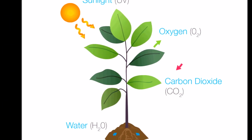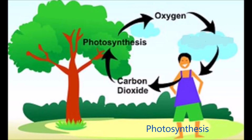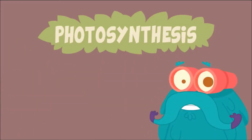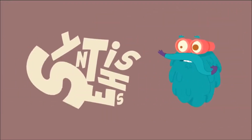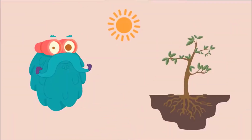Plants produce oxygen by a process called photosynthesis. But what is photosynthesis? Beckett, can you explain this to us, please? Photosynthesis. Doesn't that sound like a big word? Well, don't be bogged down by it. I'll tell you what it means. Photo is a Greek word for light, and synthesis is a Greek word for putting together. Now, it's simple. Photosynthesis is using light to put things together.